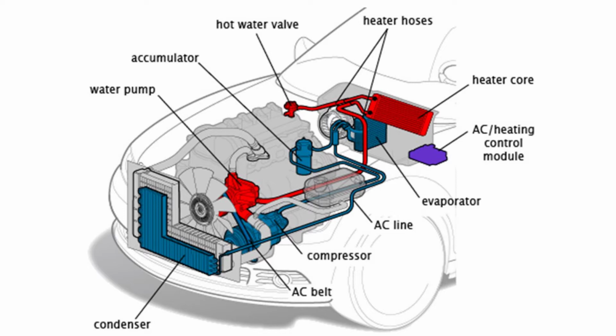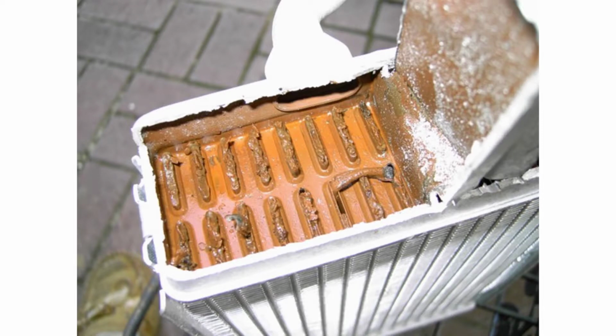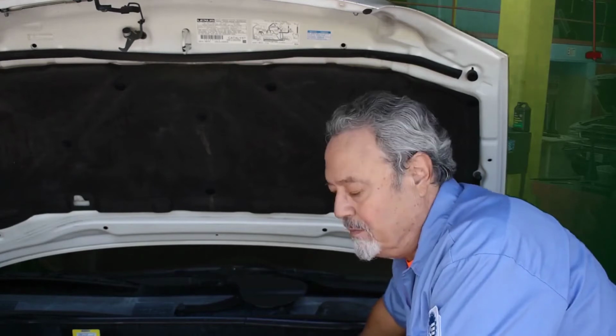So yes, we have circulation of engine coolant to the core. If we didn't have these warm heater hoses, I'd stay underneath the hood and do some more testing as far as checking for a restricted heater core. Because both of the hoses are nice and warm, almost hot, there's not a problem.